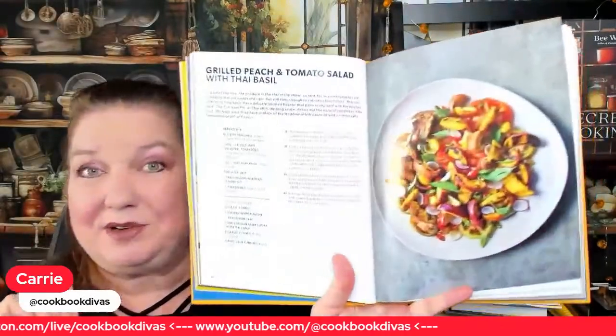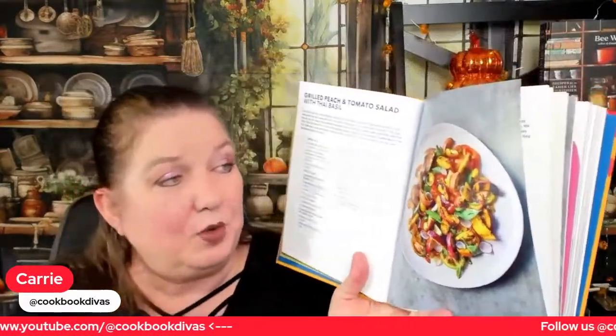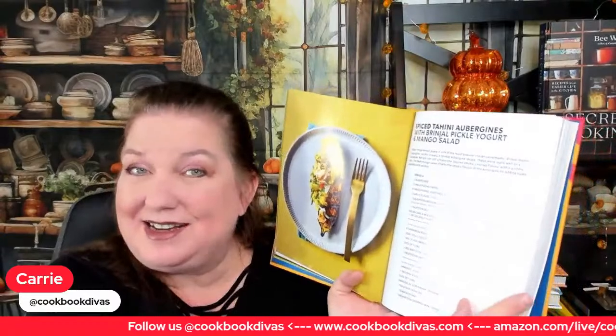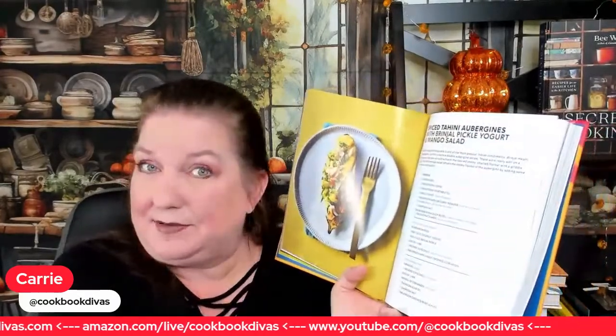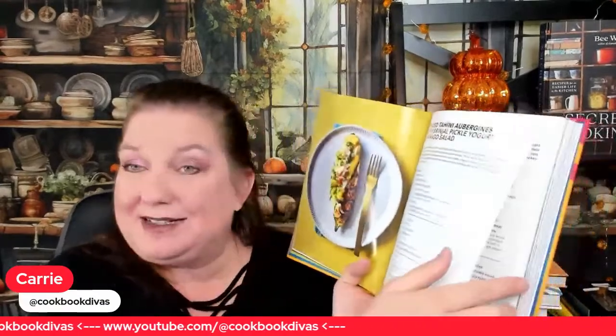Grilled peach and tomato salad with Thai basil. Gorgeous. Now, if you weren't vegan, you could throw in some soft cheese in there, some goat cheese, if you wanted to. Spiced tahini aubergines. You can tell this is a UK cookbook because they said aubergine instead of eggplant because they're fancy. With brinjal pickle yogurt. I've never heard the word brinjal before. And mango salad.